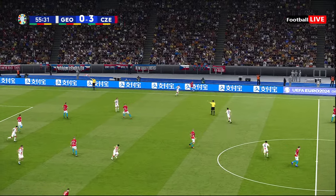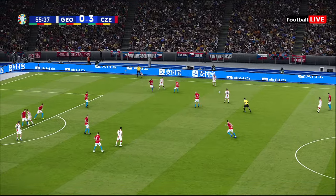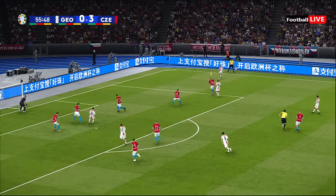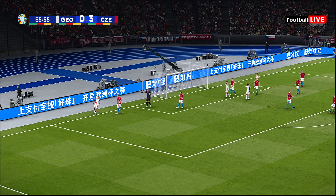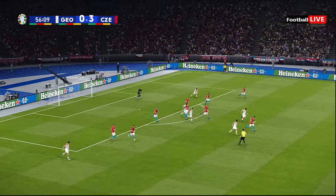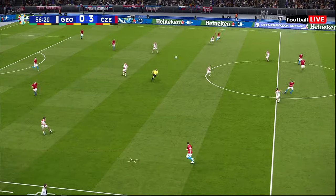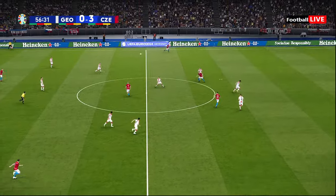Defending of the desperate variety. Passes short and sharp. Oh, it's played into the area. Towering header! No, he didn't quite meet it right. It's an inviting looking ball, that.